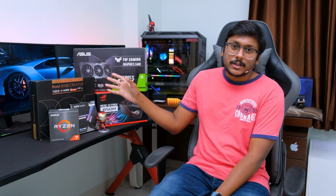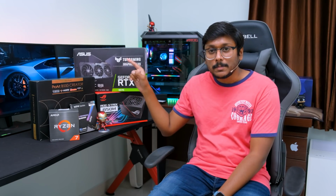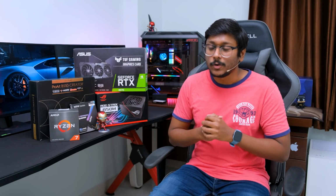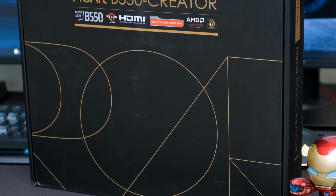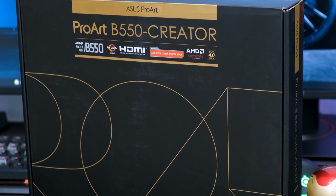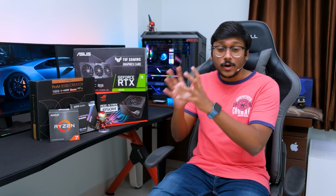Now coming to the motherboard. The motherboard is also special, guys. We are using Asus's brand new ProArt B550 Creator Series motherboard. This motherboard was specially made for creators, like designers, artists, and professional work kind of stuff. And let me tell you, this motherboard features some exclusive features not available on regular motherboards. This is the first AMD motherboard to feature 2 Thunderbolt 4 ports, guys. Thunderbolt 4 offers crazy fast transfer speeds of up to 40 Gbps, and you are having 2 ports on it.